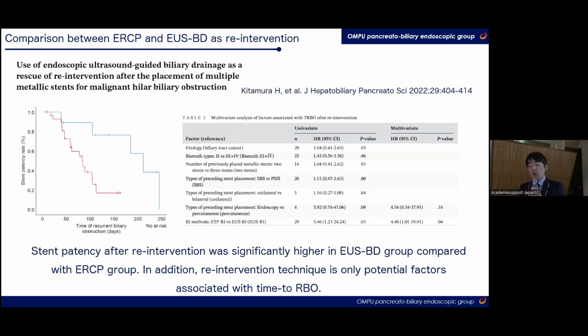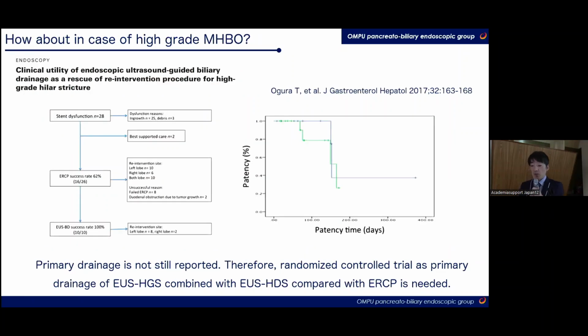Also, a comparison study between ERCP and USBD as intervention has been reported. According to this also retrospective study, stent patency after intervention was significantly higher in the USBD group compared with ERCP. In addition, the intervention technique is the only potential factor associated with time to recurrent biliary obstruction.